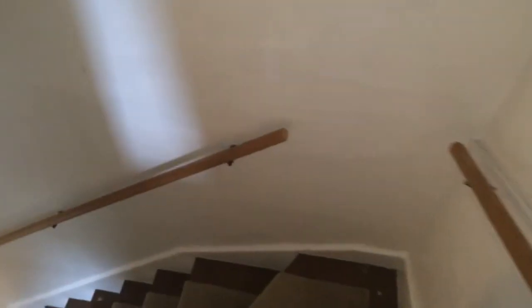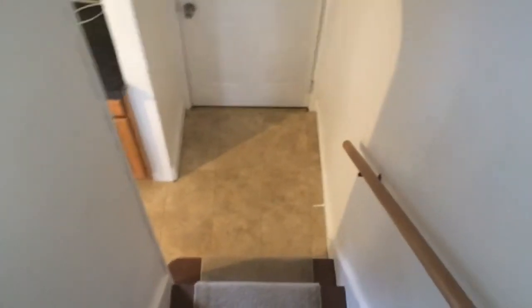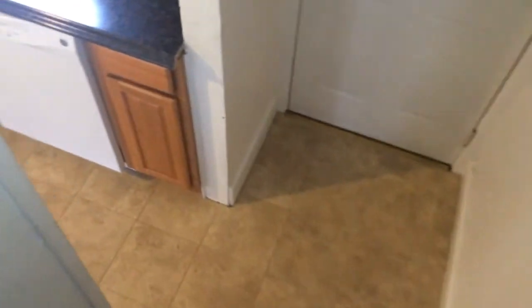Now we'll head down into our basement to take a look at our laundry and also our storage available. It is important to note that the basement is exclusive for tenant use. It is not shared. The basement also has access to the backyard.